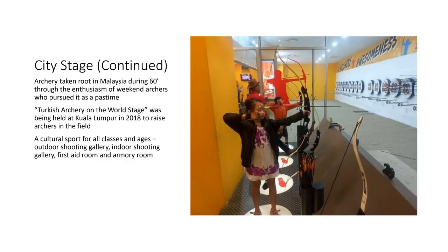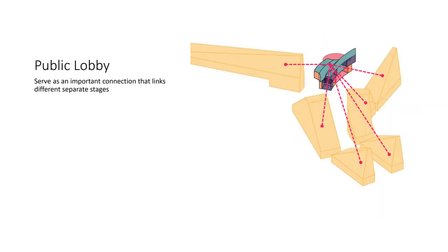Archery is the fourth part of City Stage. Archery took root in Malaysia during the 60s through the enthusiasm of weekend archers who pursue it as a pastime. Turkish archery on the world stage was held at Kuala Lumpur in 2018 to raise archers in the field. As a cultural sport for all classes and ages, it consisted of outdoor shooting gallery, indoor shooting gallery, first aid room and armory room. Public lobby serves as an important connection that links different separate stages.